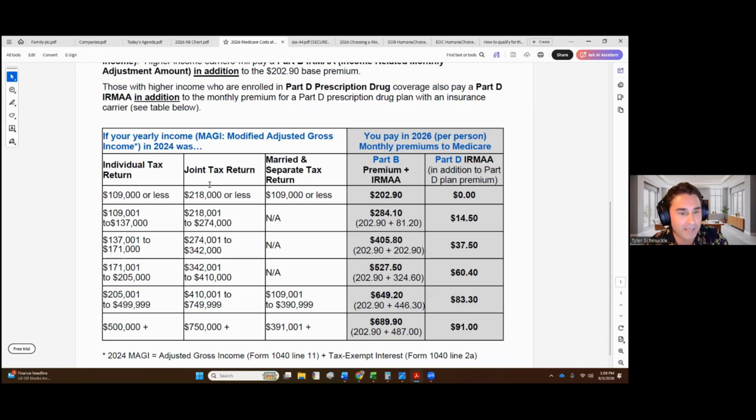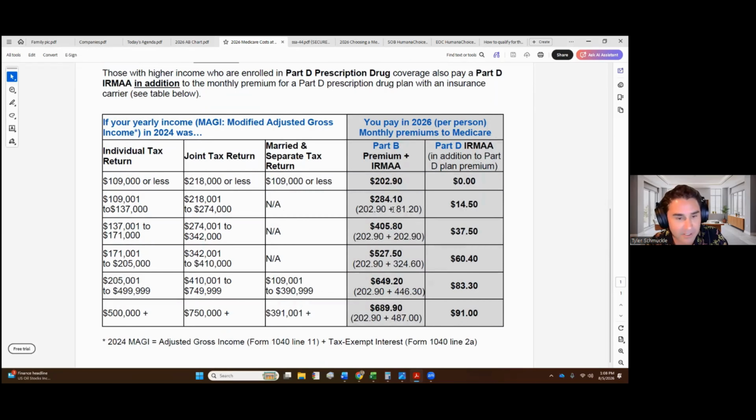And so if you're in the base rate here, 218 or less filing jointly, 109 or less as an individual, you're just paying the government the base rate of Medicare, 202.90 per month. This is what comes out of your Social Security each month if you're collecting. If not, they send you a bill for this. If you're in a higher bracket, then you're going to have something called an IRMAA, income related monthly adjustment amount. And so there's 6 different brackets, and the IRMAA just gets bigger and bigger.